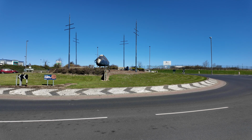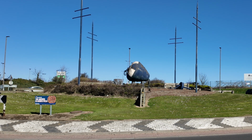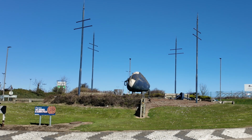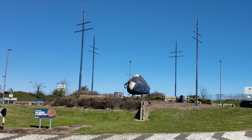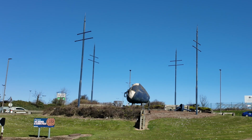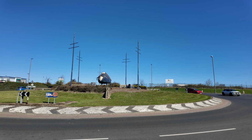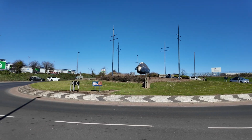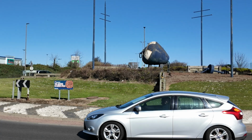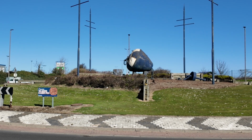On this roundabout, another opportunity for Hartlepool to celebrate its maritime and naval history. I think this is an old anchor that looks like this acorn in the middle of the roundabout here. It's pretty amazing. If you know what it is, please leave your reply in the comments below, because I'd like to know what it is. Domino's seems to think it's a pizza, but it's definitely not a pizza. What is this item in the middle? Is it an anchor or is it a pizza?